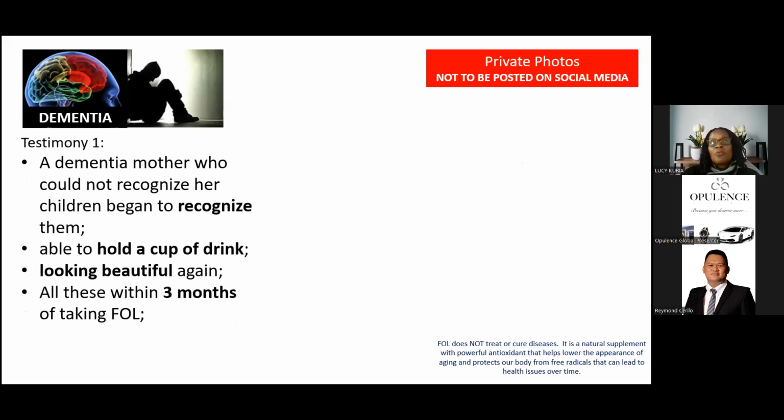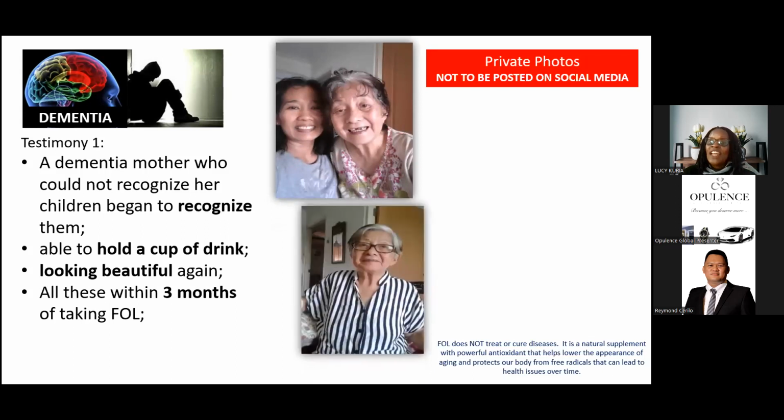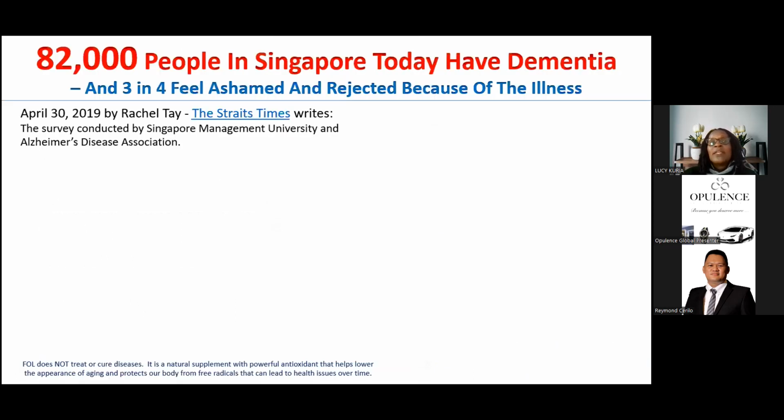Now, this is from the first testimony. This is a dementia mother who could not recognize her children, but began recognizing them. She was now able to hold a cup to drink, looking beautiful again, and all this was within 3 months of taking Fountain of Life. You can see that in the photograph. You can see there, taking 15 drops in the morning once a day, at times another 15 drops in the afternoon. So these are the phenomenal changes that this lady saw.